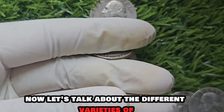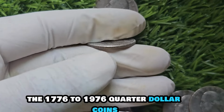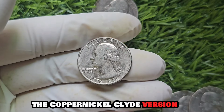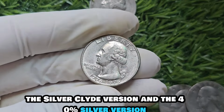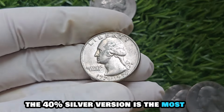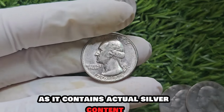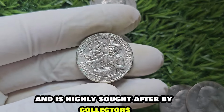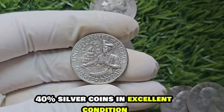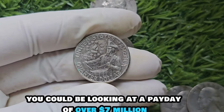Now, let's talk about the different varieties of the 1776 to 1976 quarter dollar coins. There are actually three different types: the copper nickel clad version, the silver clad version, and the 40% silver version. The 40% silver version is the most valuable of the three, as it contains actual silver content and is highly sought after by collectors. If you're lucky enough to come across one of these rare 40% silver coins in excellent condition, you could be looking at a payday of over $7 million.